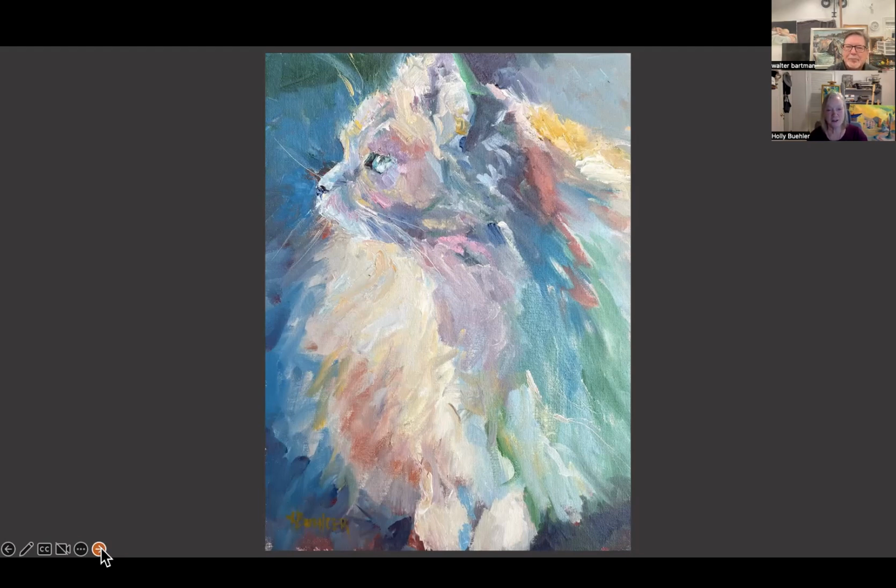I painted with her a lot as a young adult. We did more crafty type painting, but she always told me, if you get that eye right, it doesn't matter what else, everything else flows from there. People look at that eye and everything else flows from there. You need some focal point with any painting.